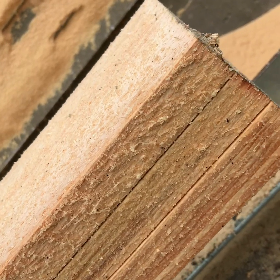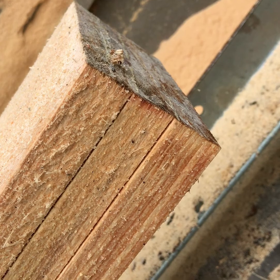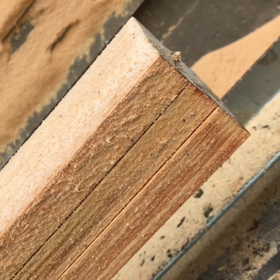One thing I did notice though, when I get down to the end of these cuts here, if you can see, I don't know if you can tell, but it looks like that bottom board is a little bit thicker. I'd have to put a tape on it, but just looking by eye, that bottom board's a little bit thicker.